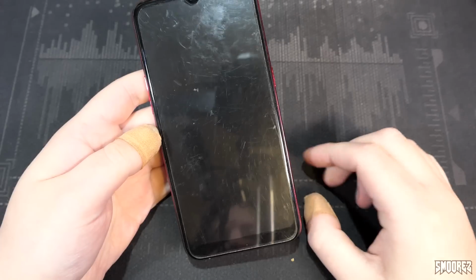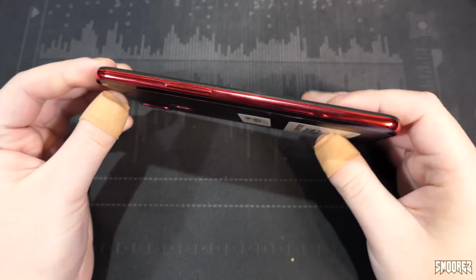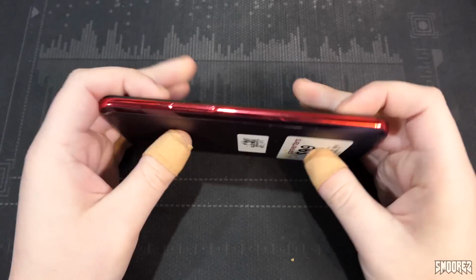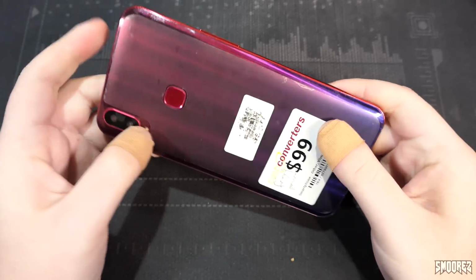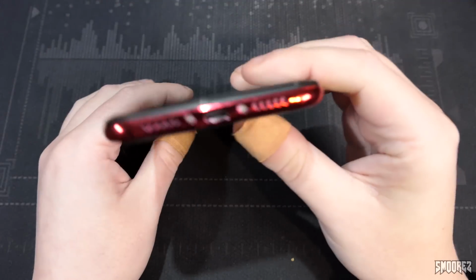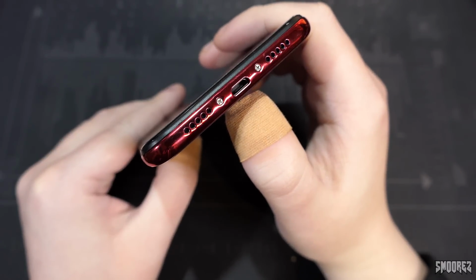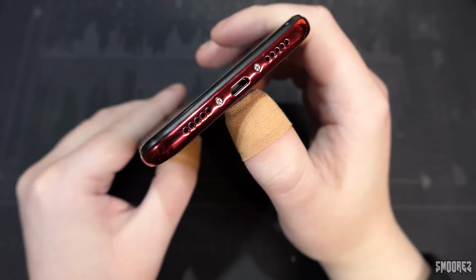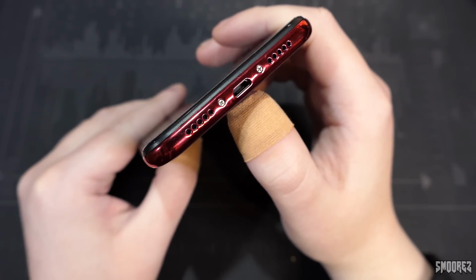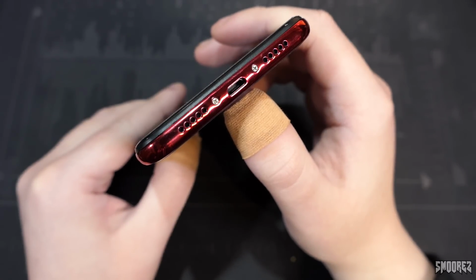I might keep the screen protector on there, to be fairly honest. Actually, I might take it off. I don't know. I haven't decided yet. We've got an all-plastic build, of course, which, is it? It's actually kind of solid, to be honest. Actually, you know why it's solid? For the first time ever, on a cheap welcome device, this actually has 2 screws holding this together. It is a plastic body, but it actually has 2 screws holding it together. That may seem like absolutely nothing, but for a welcome device, that's actually quality right there.